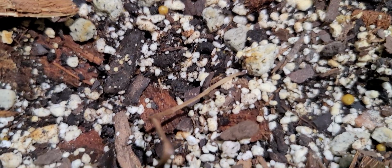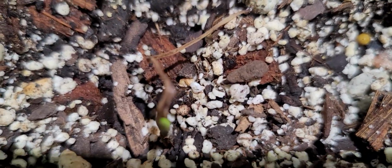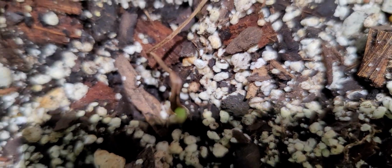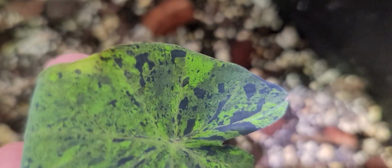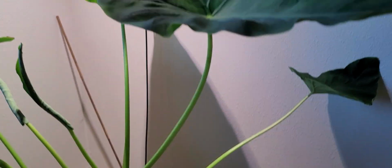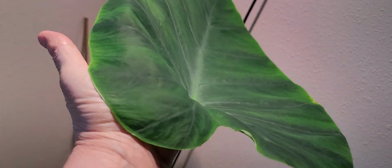And then there's another one over there that is just starting to get a new leaf right there. So hopefully they do well, because I don't think the bulb that I got is going to do any good. But the pattern on these is just amazing. So these are my elephant ears. And this one is another one. The colors are so beautiful on these. I mean, that's my hand, and that's the leaf.